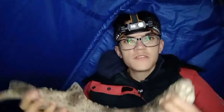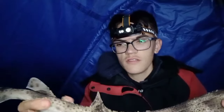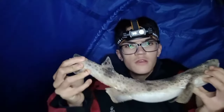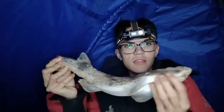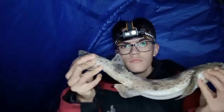You've got to be careful with these as well. If you rub your fingers on their skin, towards their head, it's really rough, and they can make you bleed and all sorts. It's not good. But they ain't too bad to catch. They're alright. Right, let's get him back in. So there you go, another dogfish. Let's get him back in.